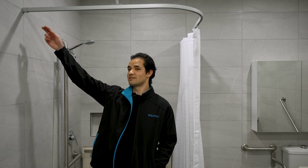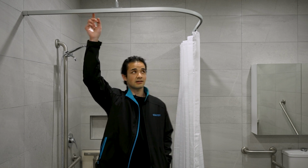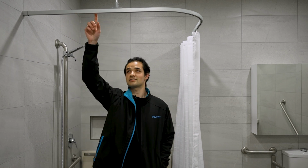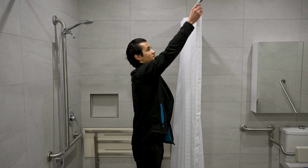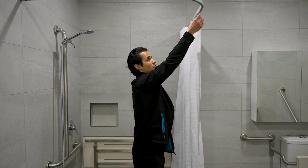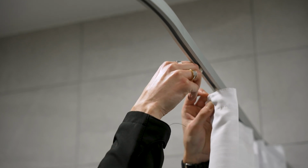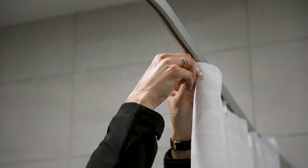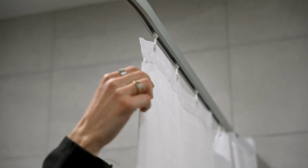So you can have it either as a straight track, or the second configuration would be an L track, as you see here. And then lastly, you can also have it as a U-shaped track. The curtains are designed to fit with the shower curtain track hooks. They come with eyelets, and you just simply slide it into the hooks, and that way you've completed your shower curtain track and curtain set.